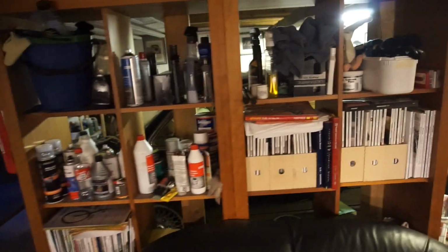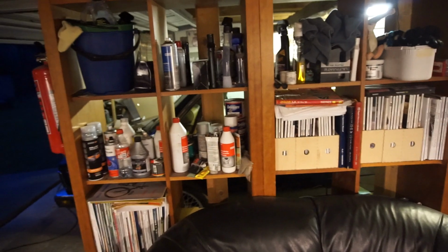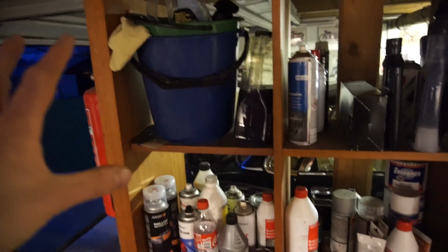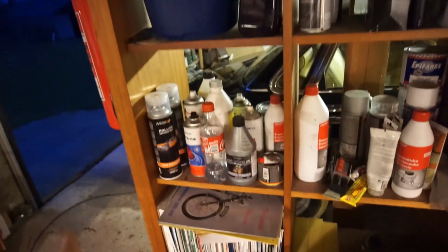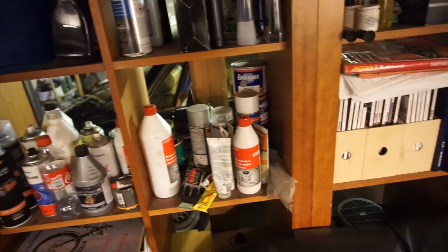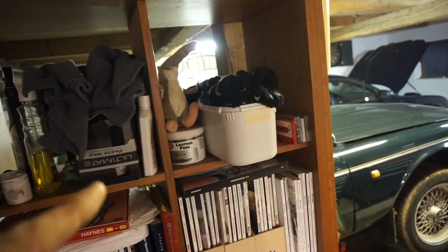Then there is this sort of see-through shelf wall, where it's not as organized as I want it to be at the moment. But over here we have some wash things, so shampoo and buckets. Then it's basically random chemicals and paints. And then we have leather treatment things. We've got some music and cassette things, and some more leather treating things, and a stuffed animal.